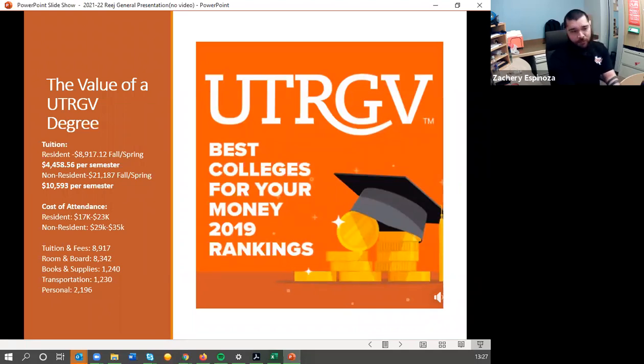The more roommates you have, the cheaper it's going to be. Books and supplies, again, if you rent books and get the basic necessities, you'll be fine. Transportation, if you don't use your vehicle that much, you'll be fine if you live on campus. You won't be using that vehicle much because everything you need is in walking distance. Personal, avoid that Amazon shopping and avoid the malls. Five factors put in for the cost of attendance.